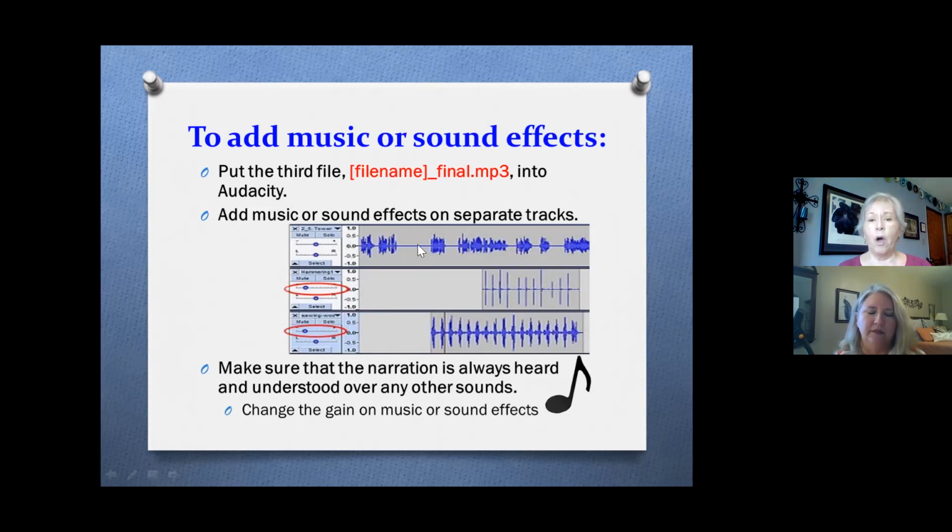Even if you're doing a song and you have your singing here and you have your music here, you will still want to make sure that they are balanced. So use that gain control to do that.